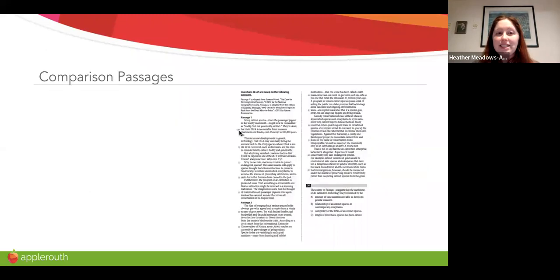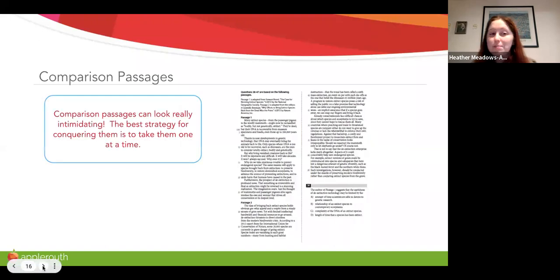So something else you may see on the test is comparison passages. So there's going to be one of these per test. And so they look a little bit like this, right? Again, knowing what they look like is helpful. Say passage 1 and passage 2. The best strategy for these is just to take them one at a time, right? So read one, then answer the questions about that one, then read the next one and answer the questions about that one.